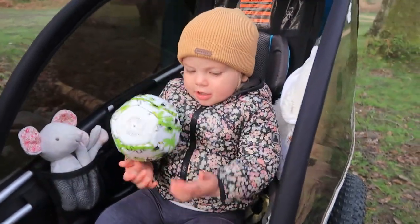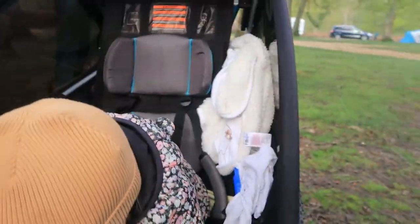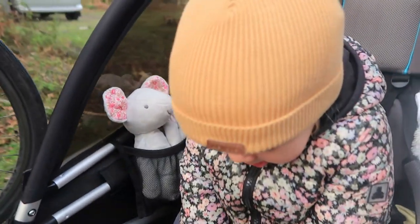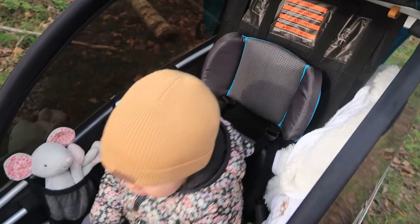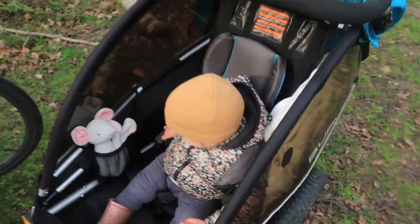So this is the inside of the Burley trailer, and it's got slightly bowed out arms, as you can see, so she's got loads and loads of space, loads of leg room, and lots of space for all your toys. It's got a nice couple of pockets each side as well to put bits and bobs, drinks and toys, and then a really nice comfy seat that's reclinable, and also really good 3-point, like a car seat really, so she can be nice and safe and clipped in.